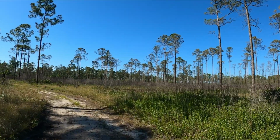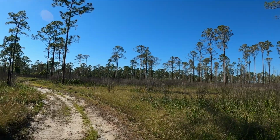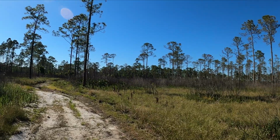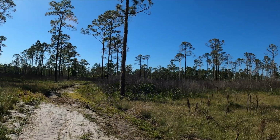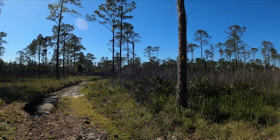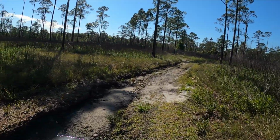Today's March 15th, and quite possibly this could be our last bit of cool weather. It's only about 65 right now. Low, it's going to be around 50, maybe even the high 40s. And that'll probably be it for months. And I don't camp in hot Florida weather, so this might be my last trip of the year.